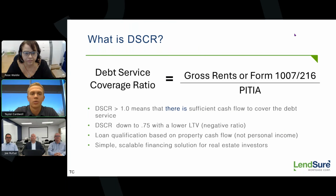I'll go real high level first. What is DSCR? It's just an acronym. It stands for debt service coverage ratio. And you can see the formula on the right side of how we're going to calculate our ratio, which is basically determining the rents versus the payment. And that's how we're going to qualify the borrower in this case.